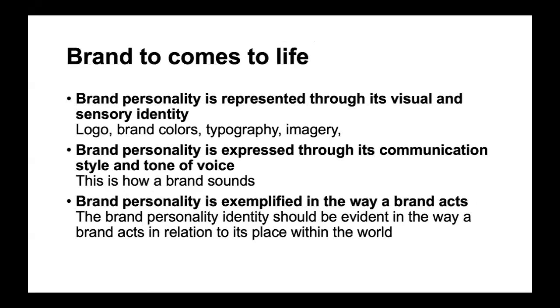So a brand is actually represented through its visual things. A brand is represented by a logo, by the colors and the typography, the kind of images, the kind of photographs, the kind of videos that they show with all of their ads. And the way they talk to their customer is how, with the tone of voice, that's how a brand sounds. And how you act. Are you saving the planet, or are you dumping waste into the ocean? What is your brand doing? Because you have to act the same way as you want to represent yourself. Words are cheap, actions speak volumes.